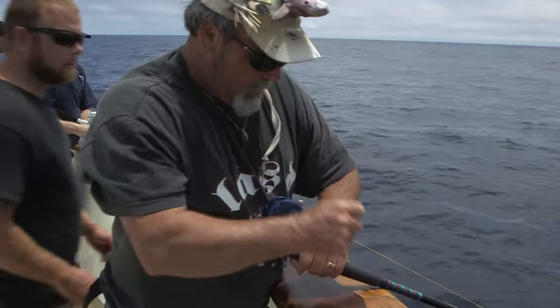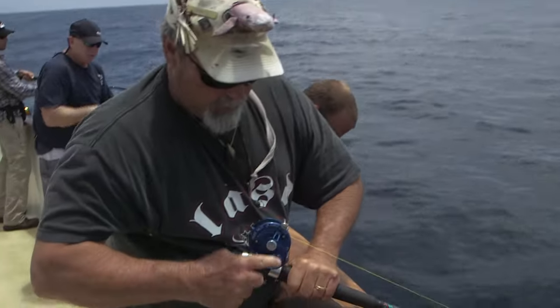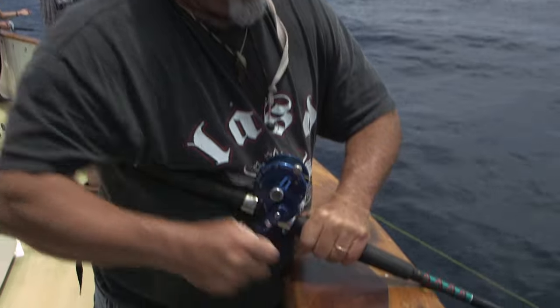You probably drop it in low. Yeah, that's what I was thinking. Wind him straight up. Yeah. There you go. Just keep winding, keep his head turned up. Corkscrew right up for you.